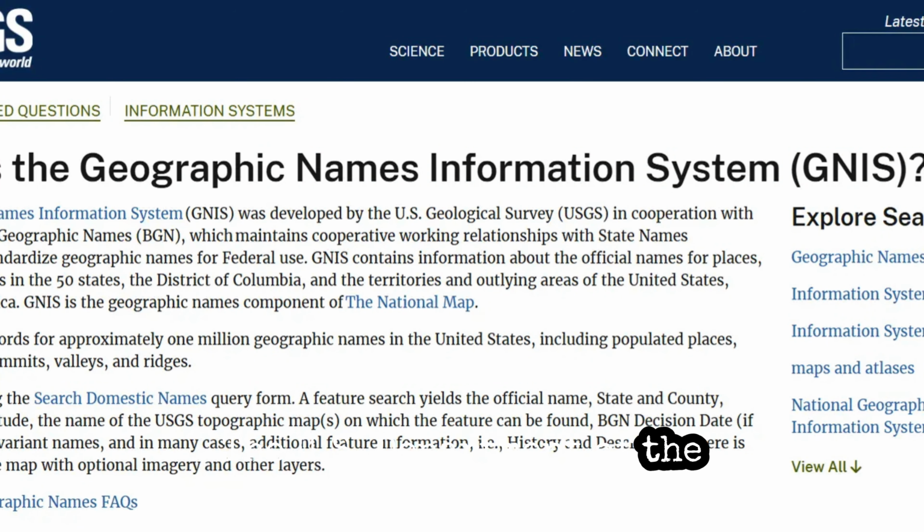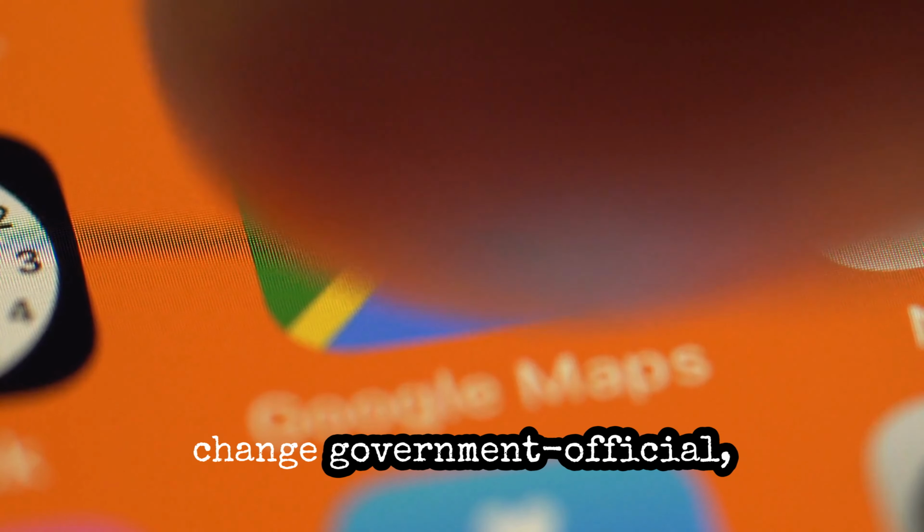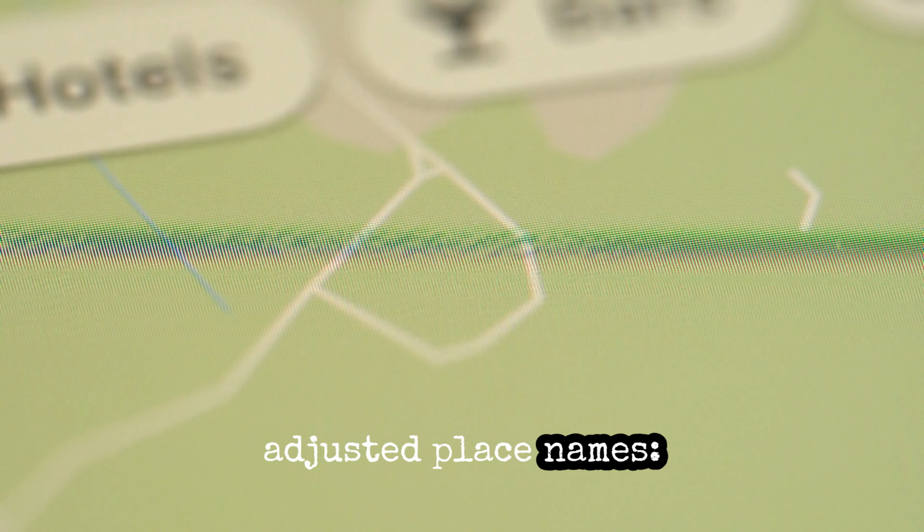The U.S. Department of the Interior confirmed that it updated the name in the Geographic Names Information System (GNIS), the federal database for place names, on Sunday. This move makes the name change government official, after which Google adjusted its maps. Other times Google has adjusted place names.